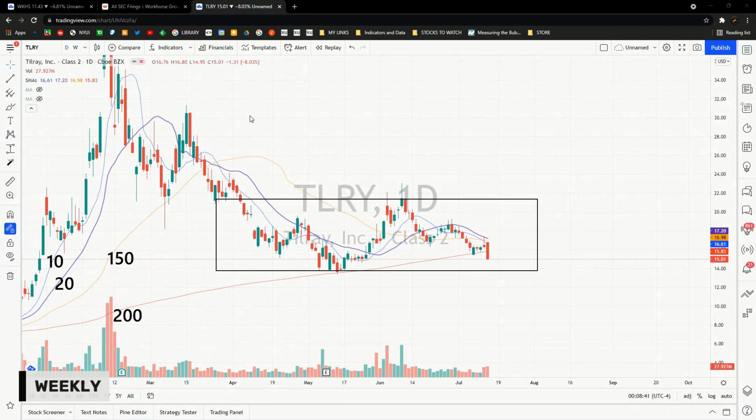realized. We had that 10 cross below the 20. Since that point, we've been below the 20, which then crossed below that 50, and the 50 went sideways. So now you have your shorter term moving averages below the medium term moving average, and that medium term moving average then started to trend down. And now we're having all of these converge at once.